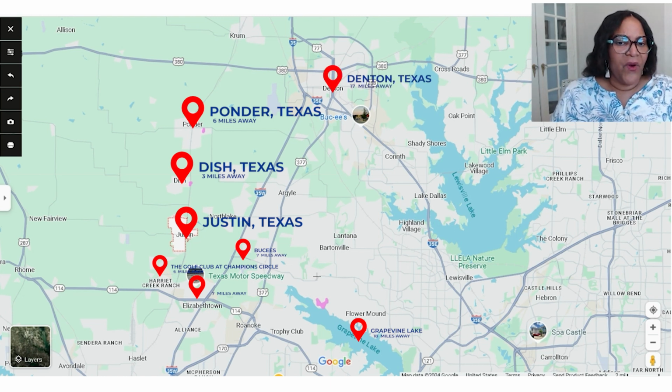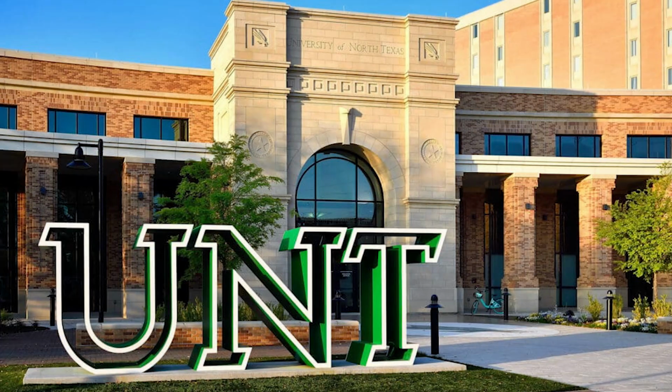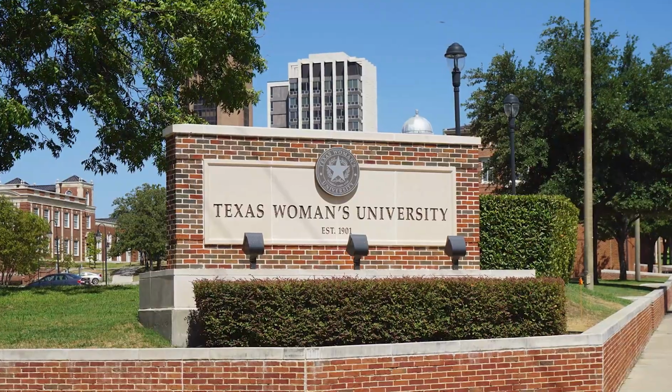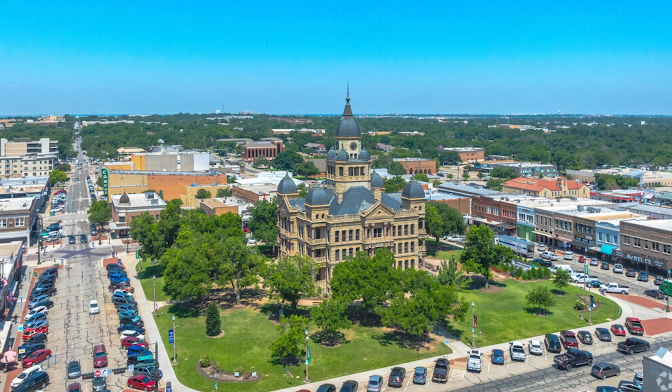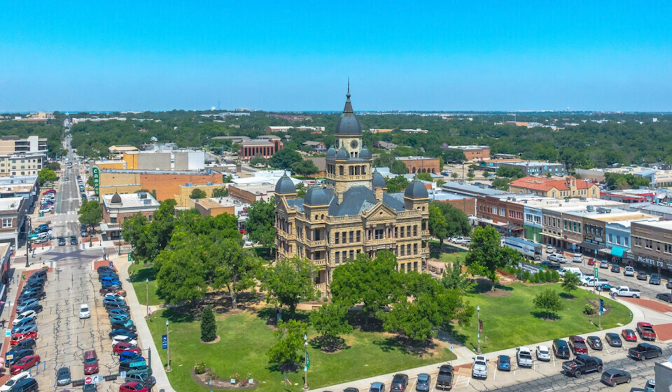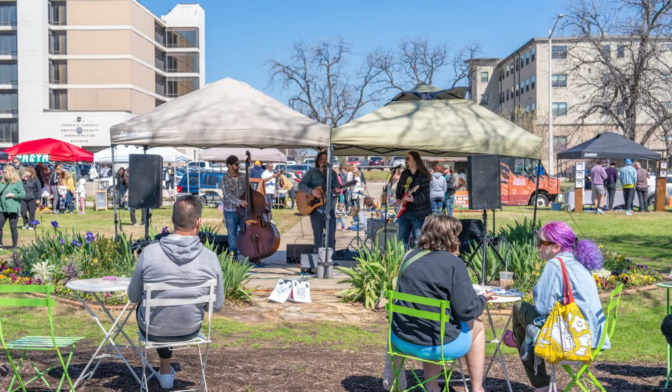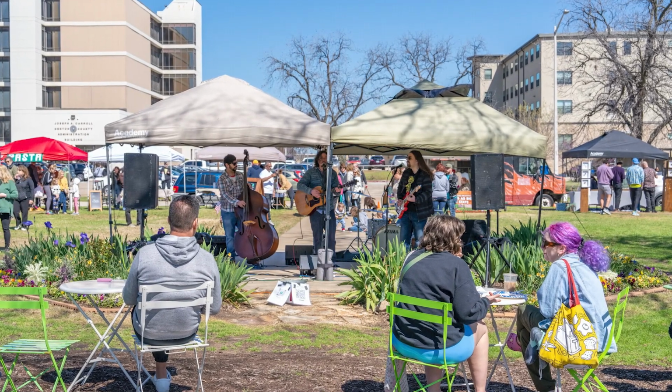Now, let's say you want to venture into some of our outlying cities just for the fun of it. The city of Denton is only 17 miles away from your home. Denton is where we have the University of North Texas, Texas Woman's University, and the downtown Denton area is really cute and charming. You absolutely are going to want to take just a quick drive, just a few minutes, 17 miles away, and explore the city of Denton.